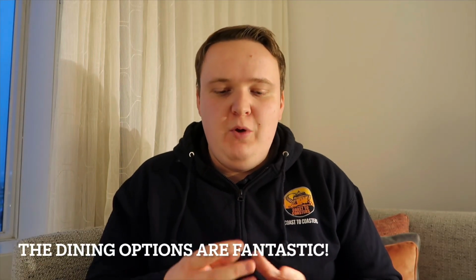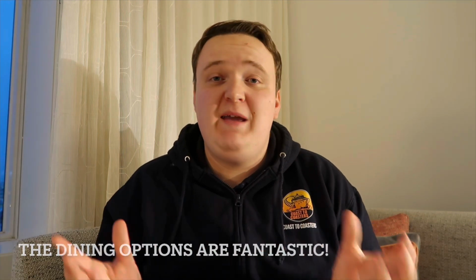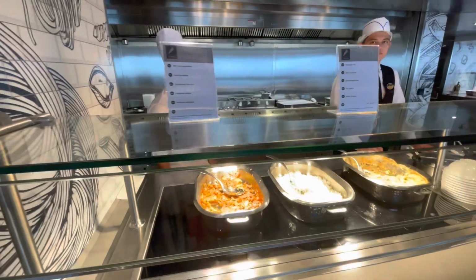So now I wanted to move on towards food and the food options, dining, all that kind of stuff, because that's a big part of your cruise. Obviously, three meals a day, usually breakfast, lunch and dinner, as well as snacks and all that wonderful stuff. But talking then about the food, starting with the buffet, the buffet food was very good overall.